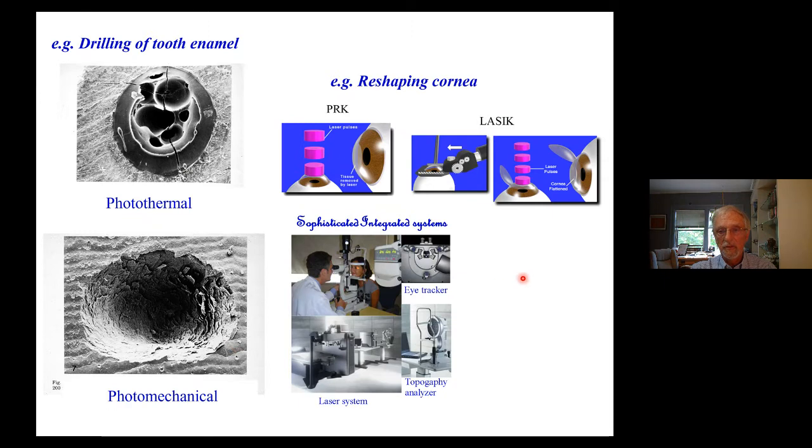This technique, although it looks very violent and is very violent on a microscopic scale, is nevertheless used for one of the most precise procedures used in medicine, which is reshaping the cornea, either in so-called PRK, where the surface of the cornea is reshaped, or in LASIK, in which a flap of cornea is turned and then the surface underneath the flap is reshaped, and then this flap is put back on. And this is to correct vision. This is a very, very common procedure now.